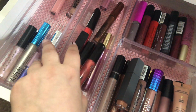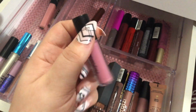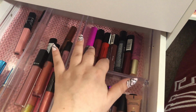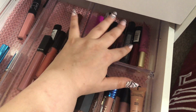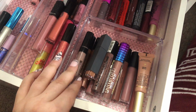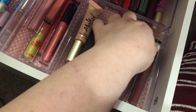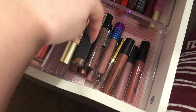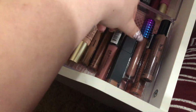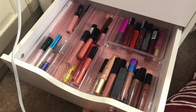This is a Milani one. Some more LA Colors in here. This little mini Profusion one, which is actually a really nicely pigmented gloss. And then back here I have some NYX Liquid Suedes, another Rimmel, a Too Faced, and an Urban Decay. And then here I have BH Cosmetics, some Bite Beauty, Hard Candy, more Too Faced, Morphe, Bare Minerals, LA Splash, and I think another Rimmel here. Yeah, another Rimmel Statement. So those are just all of my, well, not all of them, but a lot of my lip products there.